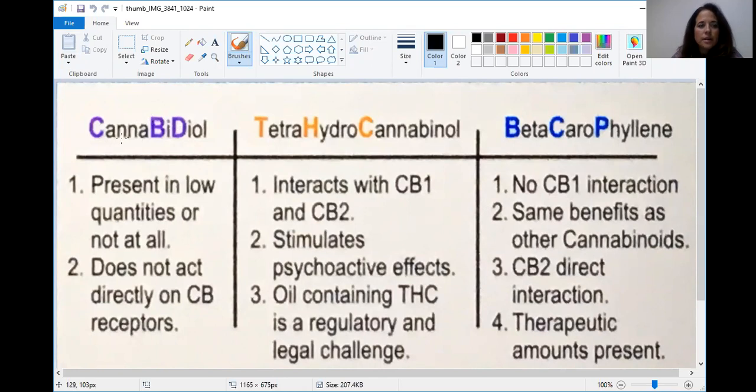But CBD or cannabidiol, CBD oil, a lot of people talk about that, is present in low quantities or not at all in certain plants. And the CBD does not act directly on either of the CB receptors. So it's actually an indirect part of that whole system. It affects it indirectly. THC interacts with both CB1 and CB2 receptors, and for that reason that it affects your brain, that CB1 receptor, it can stimulate psychoactive effects.